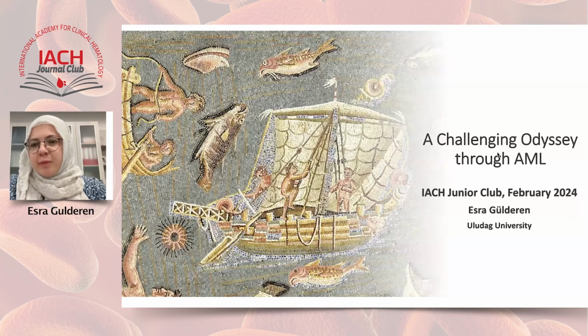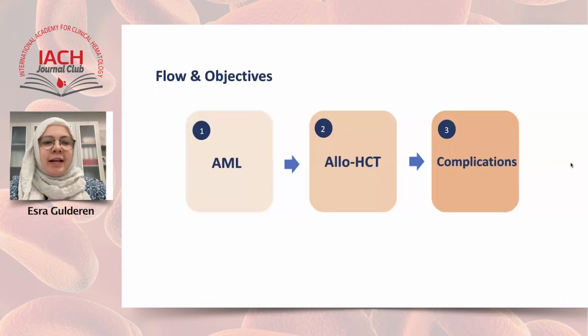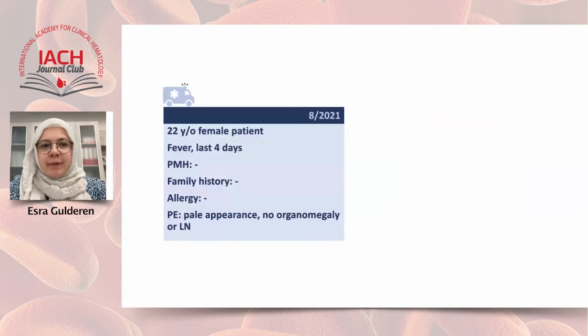Thank you very much for having me here today. I will present the challenging journey of a young AML patient. Here is the flow of my presentation. First, we will discuss diagnosis and management of AML, followed by the course of allogeneic hematopoietic cell transplantation. Finally, we will focus on transplant-related complications.